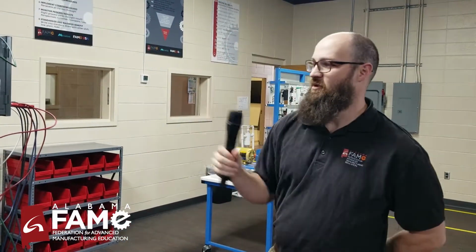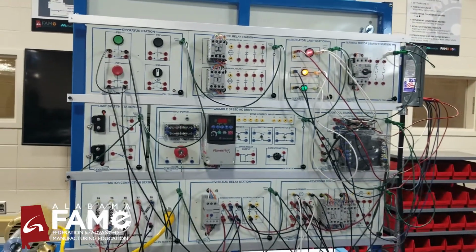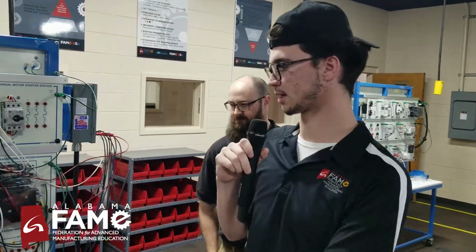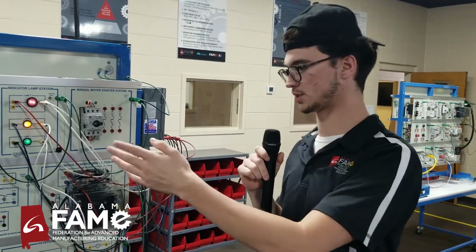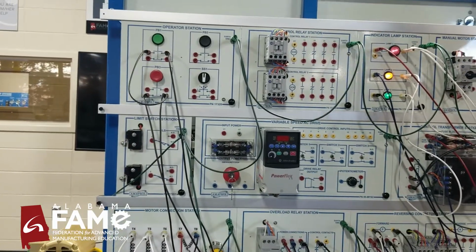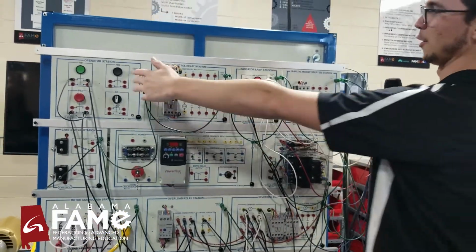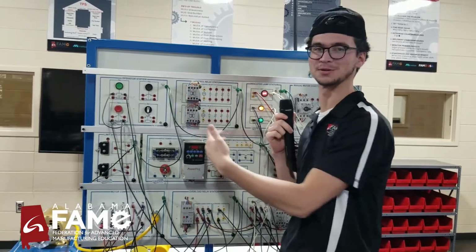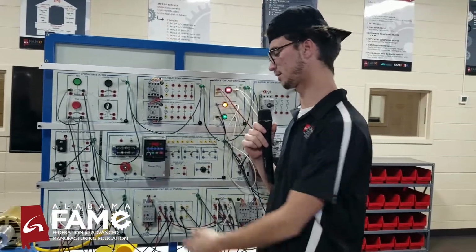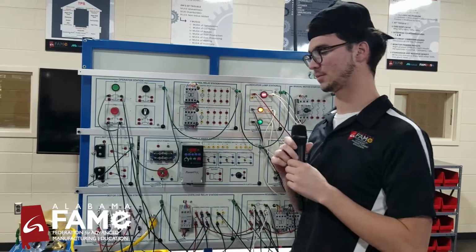This is our motor control station. We've got a 208 volt 5-wire source, and I'm going to hand it to Eli and let him tell you a little about some of the components. Yeah, like Brett said, this is our motor control lab. You see a lot of wires going everywhere, and we wire this up to make the motor run over there. Right here you've got lights that turn on. Over here are your push buttons, which start and stop the motor. Down here are your overloads. If the motor ever gets too hot or gets too fast, anything like that, the overloads will trip and turn off the motor. This is just how motor controls work.